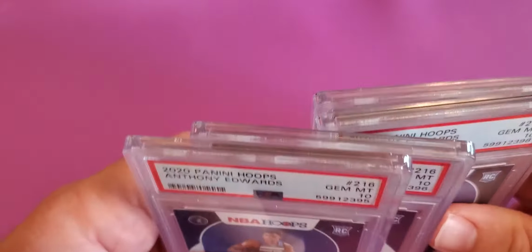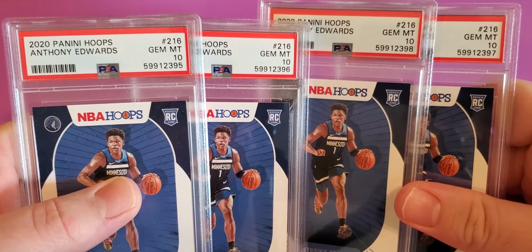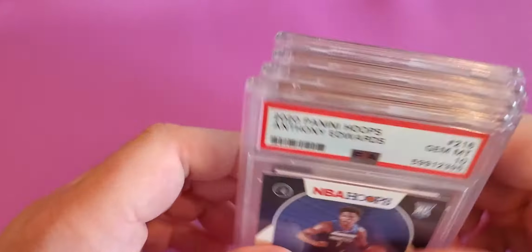Next up, I have Edwards. With the Hoops, I went 4 for 4 with the 10s. So that was really nice. I did the best with Edwards, for sure.